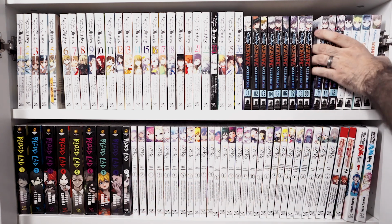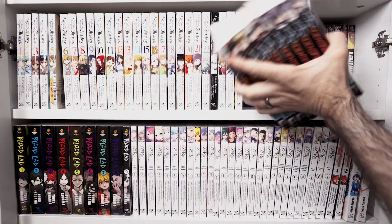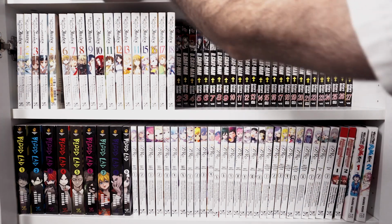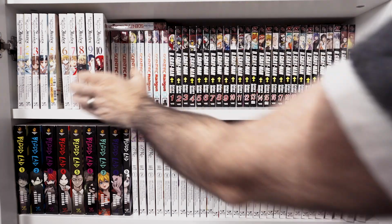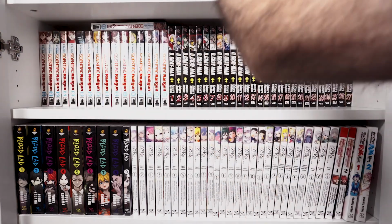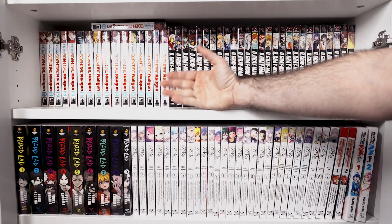But let's go ahead and check out what's behind these doors here, because I know you're wondering what's behind all this. Why, look at this. We have D. Gray-man. Wow. Well, D. Gray-man is a series that I wanted for a really long time, and because it was out of print, I did not get a chance yet to read it. And it finally came back in print. I just haven't gotten to it.